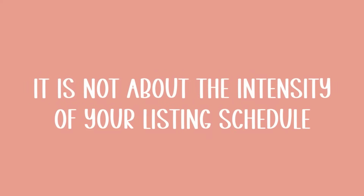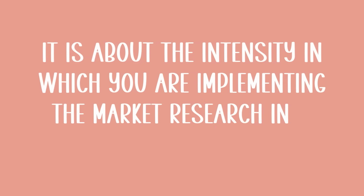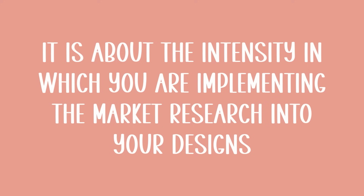You will begin basing all your ideas on market research and how to best implement them into your designs and into your niches. The point here is, it is not about the intensity of your listing schedule. It is about the intensity in which you are implementing the market research into your designs that matters most. Especially when the right market research design has the strength to carry your shop and your sales further than dozens of other designs combined.